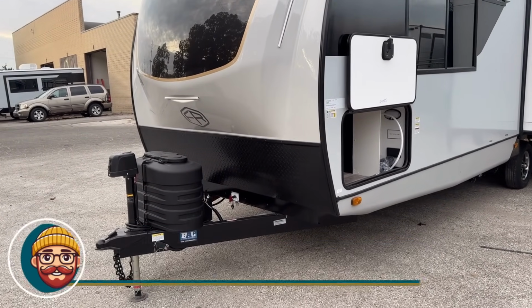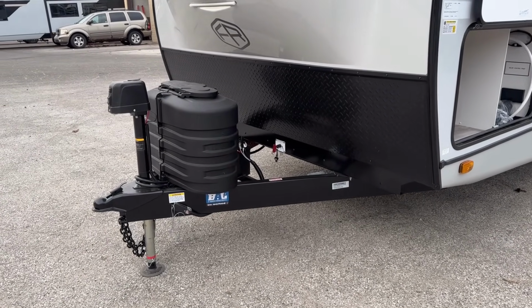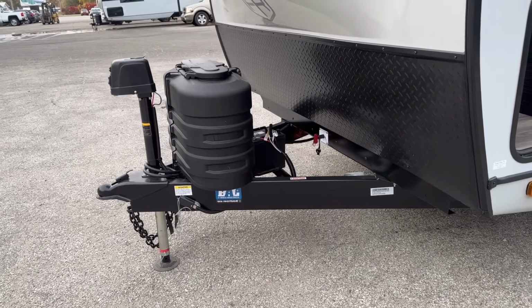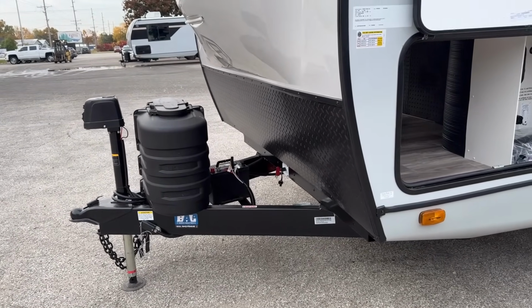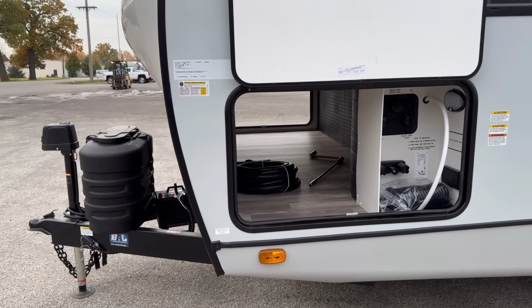Anyway, let's start right up front here. Power tongue jack doing the heavy lifting for us. Battery disconnect behind the battery area. Kind of makes sense. And also a different kind of chassis. You see that blue sticker there? This is a Norco Huck bolted chassis, and it's not a traditional Lippert I-beam frame.